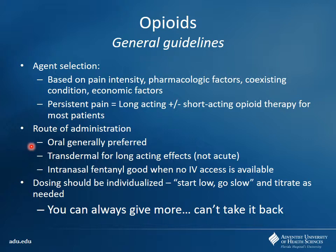So again, if you think about it, if your back's hurting, what's something you might try to use as a non-pharmacologic aid? You might use a heating pad, right? The problem with that is if you apply a heating pad to that patch, it will increase the release of the drug, and there's been deaths associated with that.